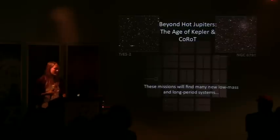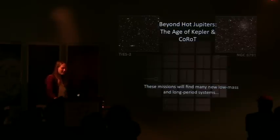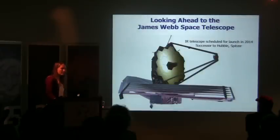In order to find Earth-like transiting planets, I think I don't need to tell you guys here in this room that Kepler is going to find an amazing number of new low-mass planets and also things with longer orbital periods. And so that's going to be a really neat set of systems to study. But the catch to that is that most of those systems are going to be around larger stars, sort of sun-like stars, rather than these M dwarfs. And most of those planets are going to be around fainter stars. So most of the Kepler planets are going to be really hard to do these kinds of observations for. But we might get lucky and find a few more transiting M dwarfs.